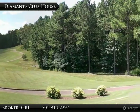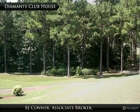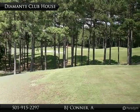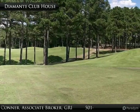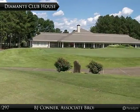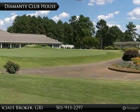Designed by the course architect Tom Clark of Arthur Hills, Clark & Associates, the course possesses a distinct mix of challenge and beauty. With five sets of tees ranging from a long 7,548 yards to a more moderate 5,282 yards, all levels of golfers will be challenged.